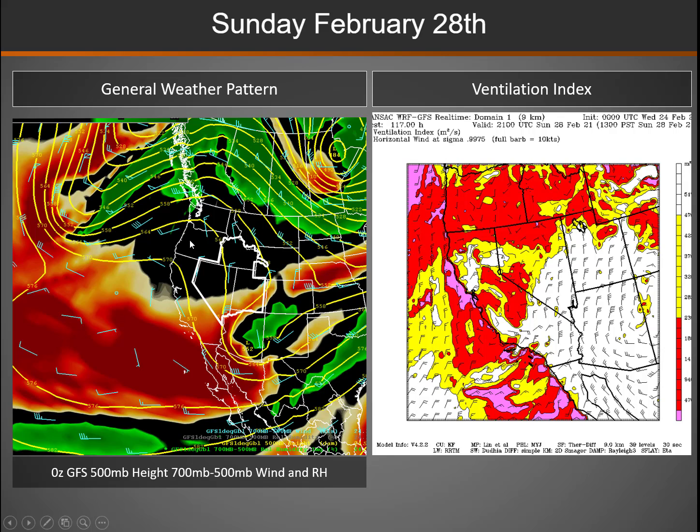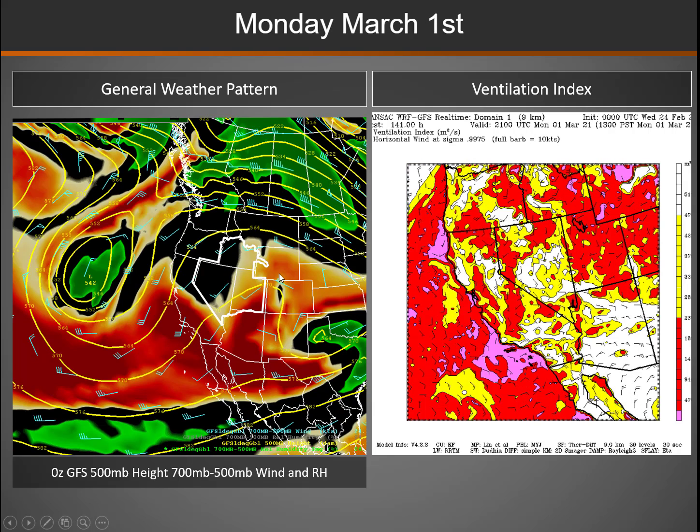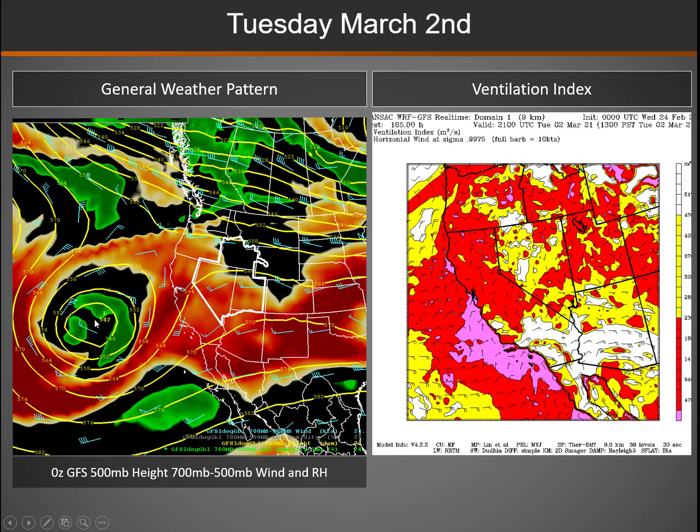High pressure building on in, watching a storm system slowly dropping down out of the Gulf of Alaska. Still pretty good dispersion. Wind flow will be more out of the north. And high pressure dominates. We should see a significant warming trend early to middle of next week. There'll be a deepening low pressure area off the coast. That low continues to deepen, and models differ with this solution.